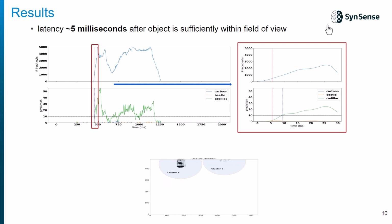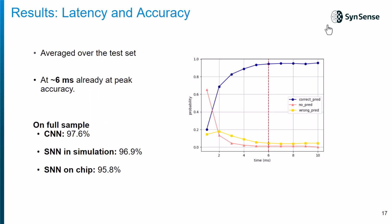Let me also tell you about some accuracy tests. Here in the figure, what you see is the accuracy of the network on the whole test set. In about 6 milliseconds, the network already reached its peak accuracy. On the full test set, the result on the original convolutional neural network is about 97. The SNN in the simulator is again about 97, and the accuracy on the chip is 95.8. So we have less than 2% drop between the original trained CNN and the deployed version on the chip.